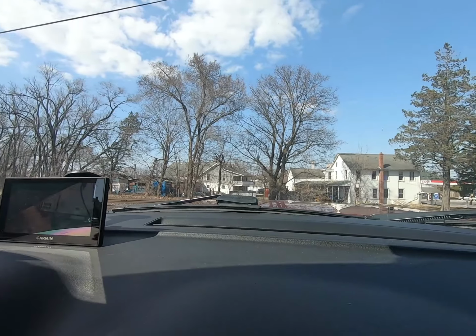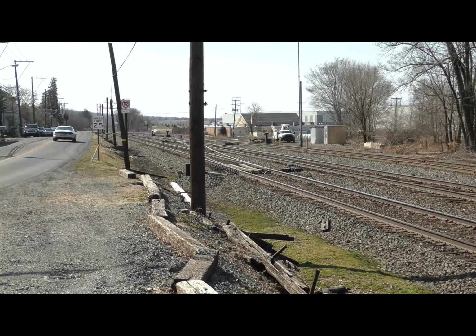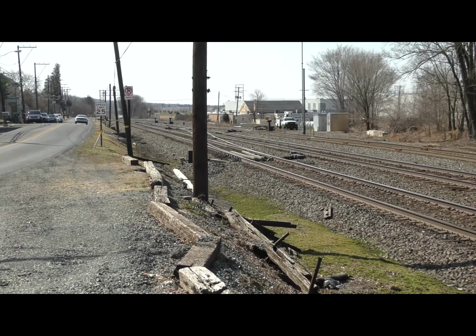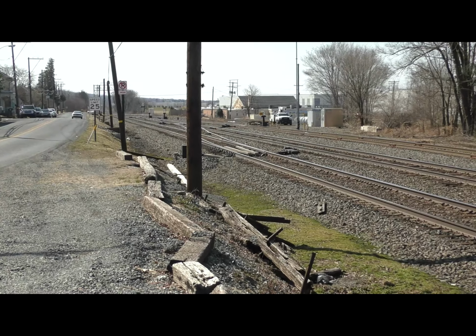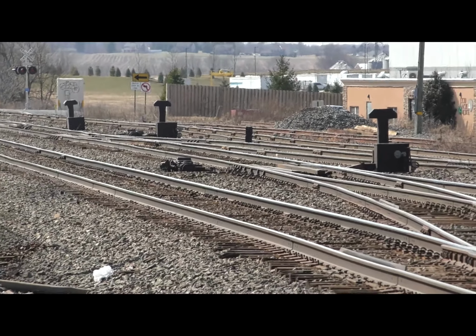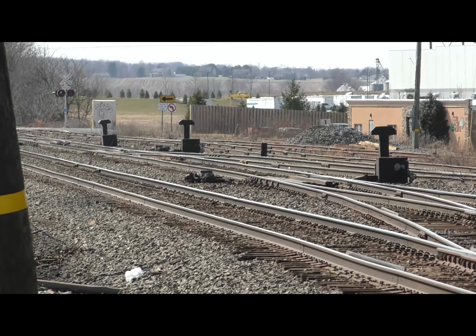Now, let's talk about Albertus a little bit. This area of the line in Albertus is pretty interesting. As you can see in the picture, there are lots of turnouts and switches and small sidings going through the area here. And those boxes that you see right there with the mushroom heads on top of them, those are heaters for the switches.